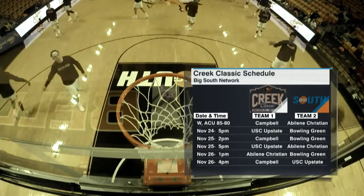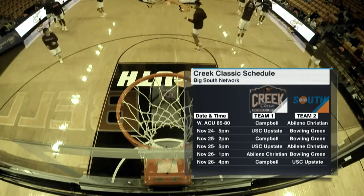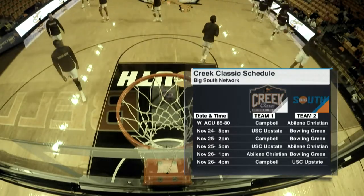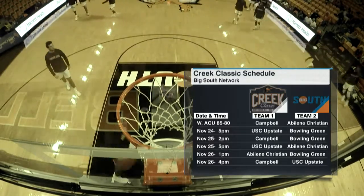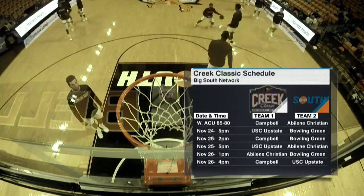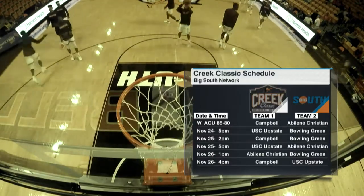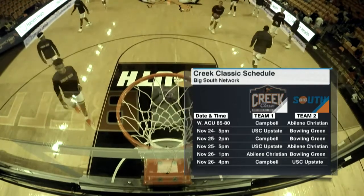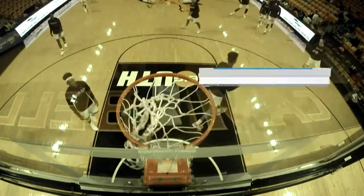Abilene Christian beating Campbell in overtime in the first game of the day. A good one. Campbell had to have a 3 with time ticking down to force it into overtime. But Abilene Christian, coming all the way from West Texas, getting the win earlier today. Half number 2 coming up after this on the Big South Network.